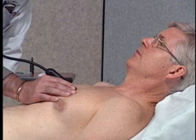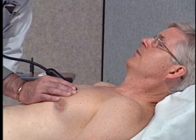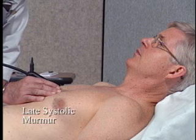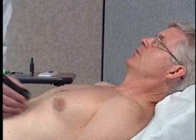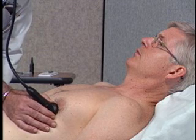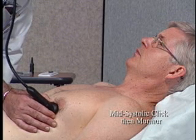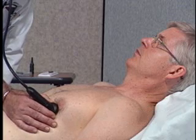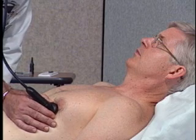Moving up to the aortic area, I'm concentrating on sounds between S1 and S2 or between S2 and S1, indicating a diastolic murmur. Now I'm going to be listening for any mid-systolic clicks. These are best heard in the apical area and are usually generated by the mitral valve with mitral valve prolapse. On patients where the heart sounds are difficult to be heard, it may be necessary for the patient to hold his or her breath.